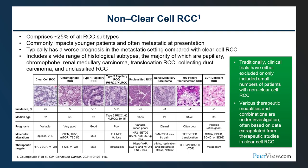As many of you know, one of my areas of interest, and Nizar and Tian are also doing great work in this space, is non-clear cell kidney cancer. And this comprises about a quarter of cases. This is actually a beautiful diagram that comes from a review article that my colleagues at MD Anderson put together in Clinical Genitourinary Cancer. I actually really like the figure at the bottom there that very quickly highlights the demography of the disease, relevant mutations. I stole this for a lot of my slides, actually.